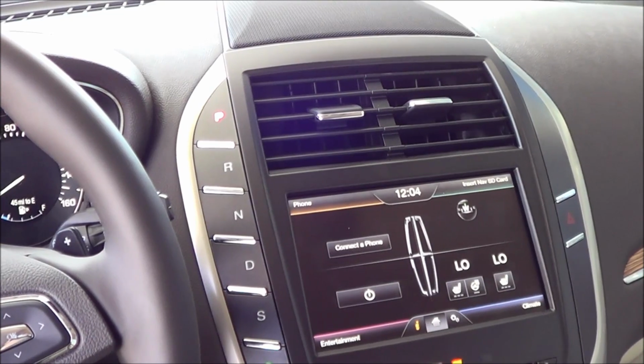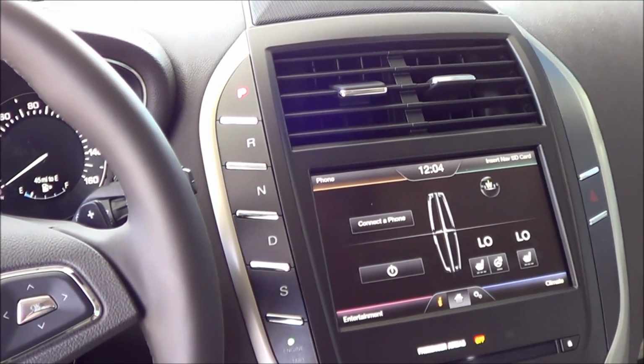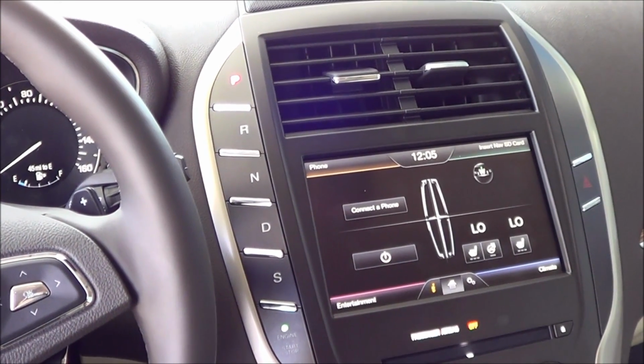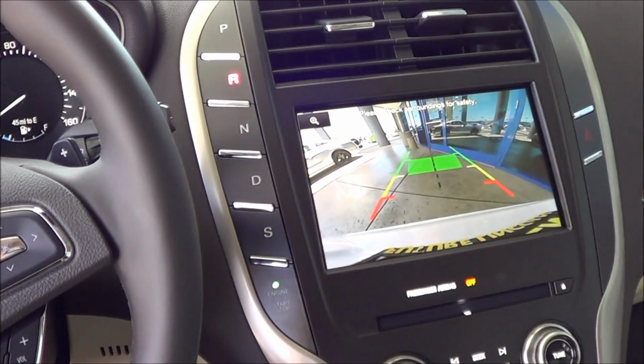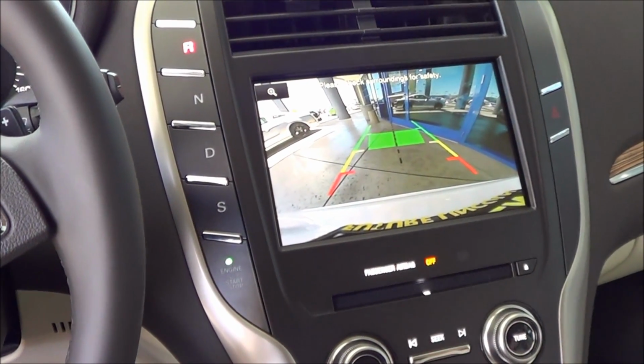Now, an interesting feature of the MKC is that you actually have a push-button gear selector, just like the MKZ. But just put your foot on the brake and do it as any other gear selector, and just push the button down. It is a 6-speed automatic as well, and you do have a rear view camera with guidance lines.